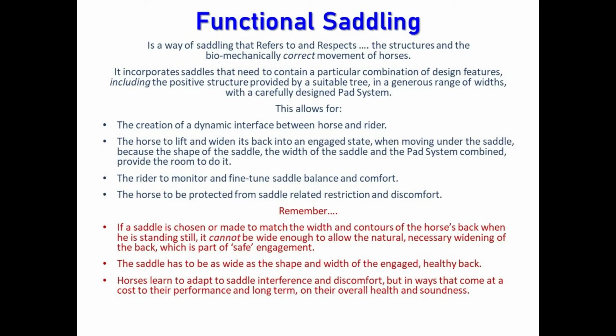Functional saddling is a way of saddling that refers to and respects the structures and the biomechanically correct movement of horses. It incorporates saddles that need to contain a particular combination of design features, including the positive structure provided by a suitable tree, in a generous range of widths and with a carefully designed pad system. And this allows for the creation of a dynamic interface between the horse and the rider.